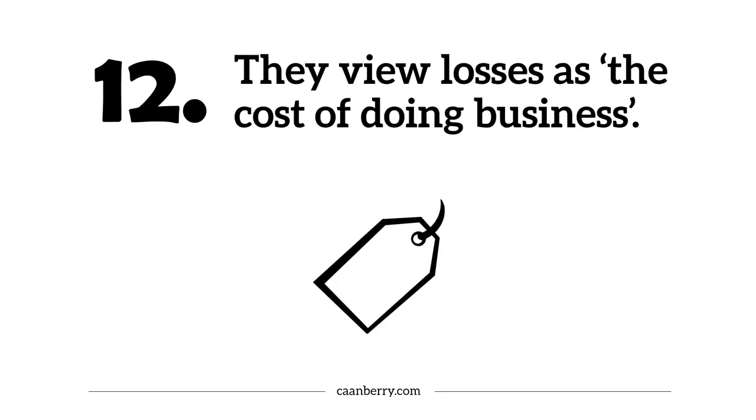12. They view their losses as the cost of doing business. Every business incurs costs, many before they even sell a thing to their end consumer. So why would trading be any different? Viewing your losses as the cost of admission is a productive way to engage with the markets, quite frankly. Building habitual views like this strengthens your tolerance for financial losses when they do inevitably come.